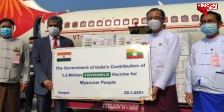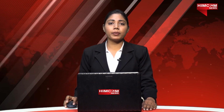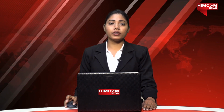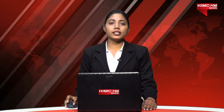Which countries are signing up for India's vaccine? Some of the first doses have already been shipped to Bhutan, Maldives, Bangladesh, Nepal, Myanmar and Seychelles. Only COVID Shield has been exported so far, some in the form of gifts and the rest in line with commercial agreements signed between the Serum Institute and these nations.